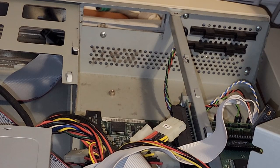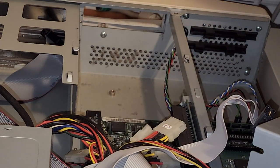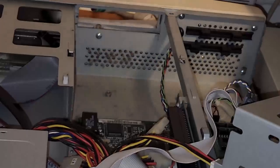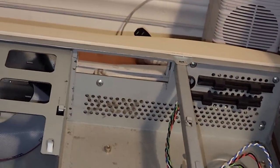Because I do know for a fact that the battery is dead. But the good news is it's not dead to a point where the computer won't boot into an OS. We can still do that as far as I know. So until I can get a replacement for this, we should still be able to use this computer like normal. We'll just have to set the date and time and everything each time we use it.